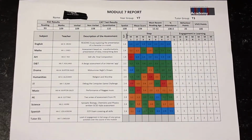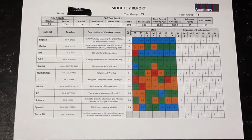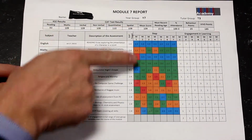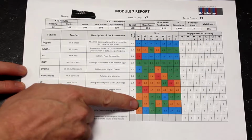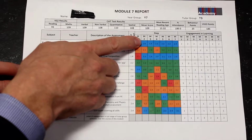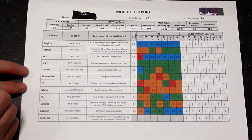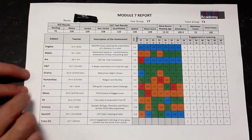So this is an example of a report from a Year 7 student who finished Year 7 last year. As you can see, there's a lot of information, which we will go through in a minute. At the top, you can see each module that the student receives a report has been completed. At the beginning of the year, only the first module would be completed and you'd receive a report. The second module would be completed later in the year, and so on until the report is complete by the end of the year, and you can see the journey of progression that the student has made. But to start with, we'll talk about this information at the top of the report.